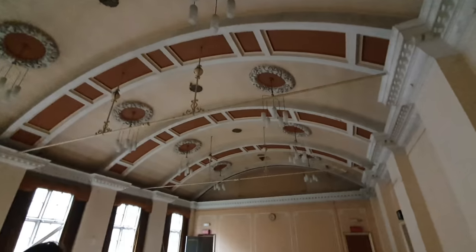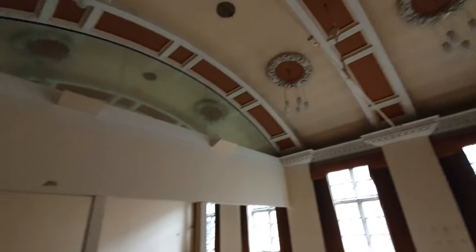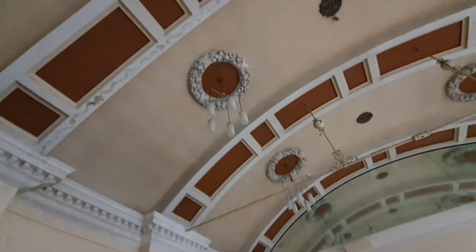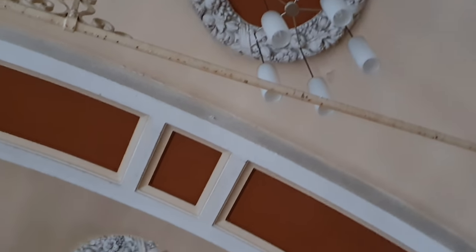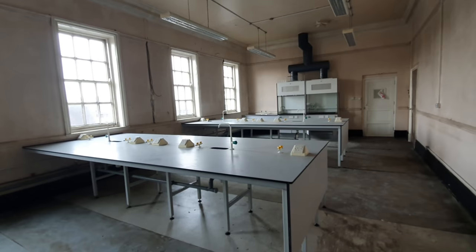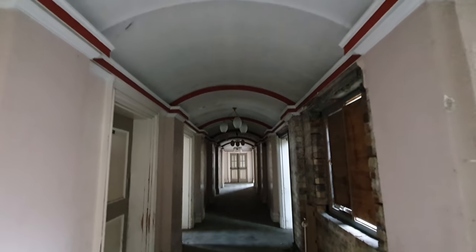Look at this room. That is so grand. Look at the carving on the lights. Oh yeah, an old science lab. Look at this corridor. Wow. It's a good traditional English theatre. The architecture is incredible.